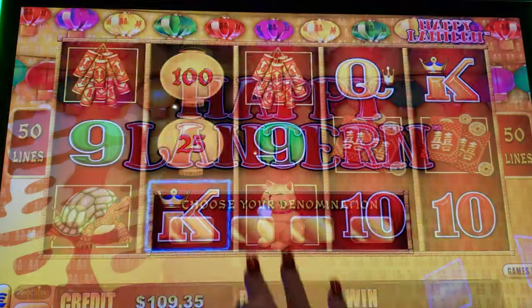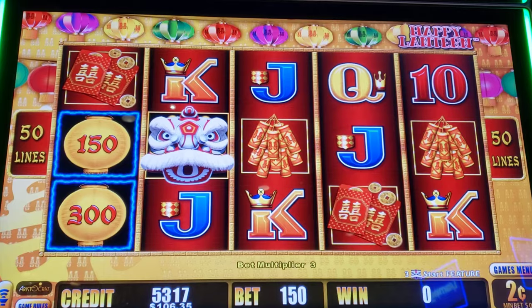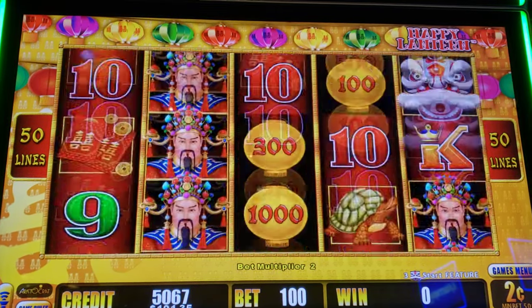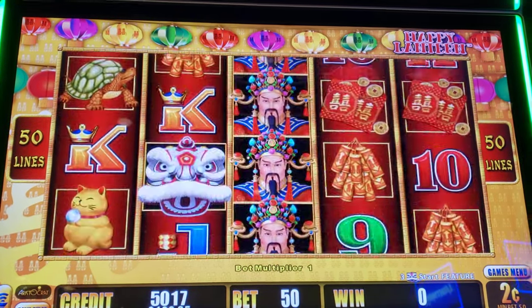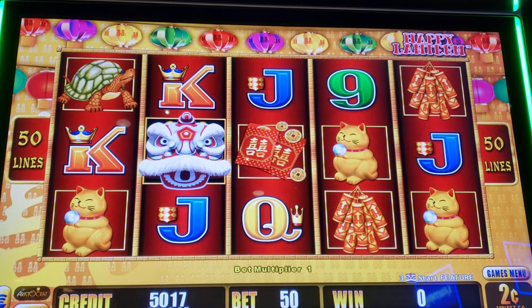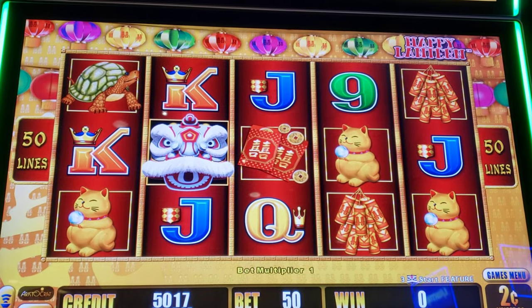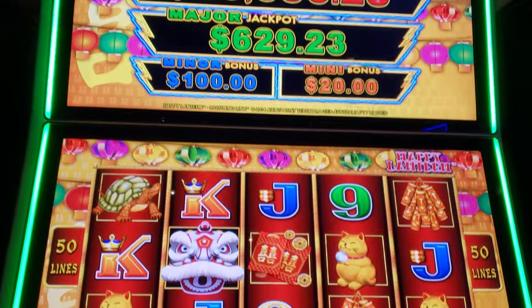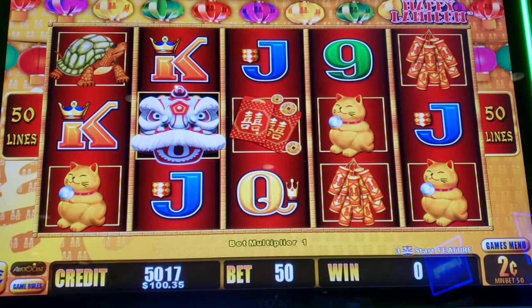Okay, back down to the 2 cents. I'll do a $3 bet. All right, well, I'm back down to $100. I think I'm going to stop right there. I'm going to walk away, maybe play something else. The major has gone up to $629.23 as we've played. It's increased $2. At least we got to see one set of links.